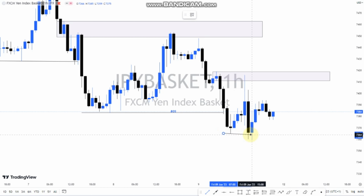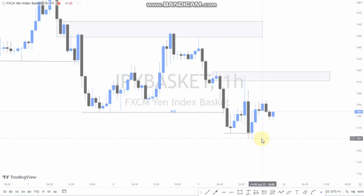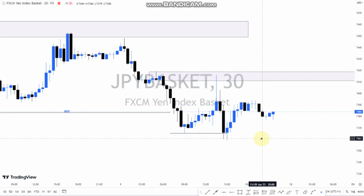You see, the market really tried to break out here and left some sort of wicks around the area. So it is not completely broken down, it is partially broken down. So guys, I see some reversal around the area.